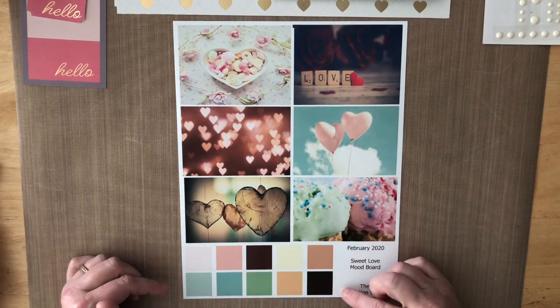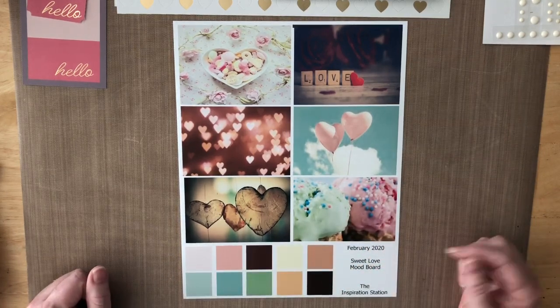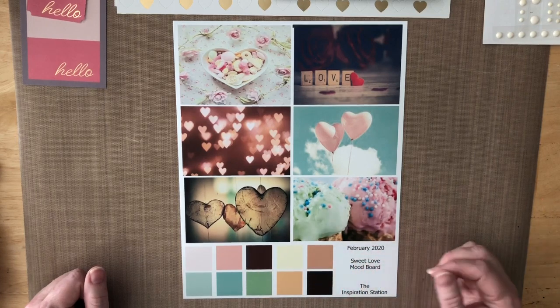Once again, I chose the color palette from these photos, and it's just a lovely pastel color palette with some chocolate brown or warm tones thrown in.